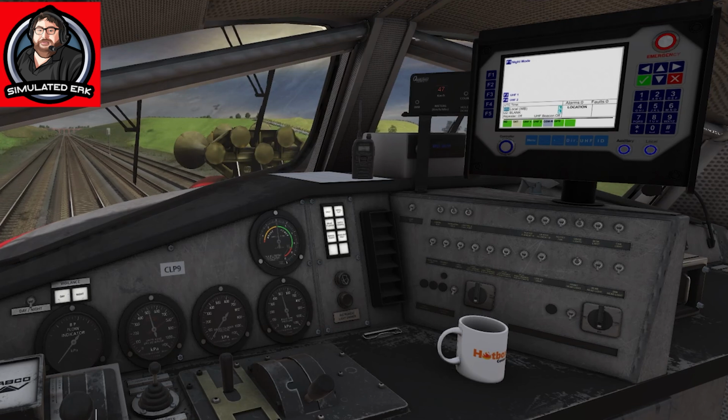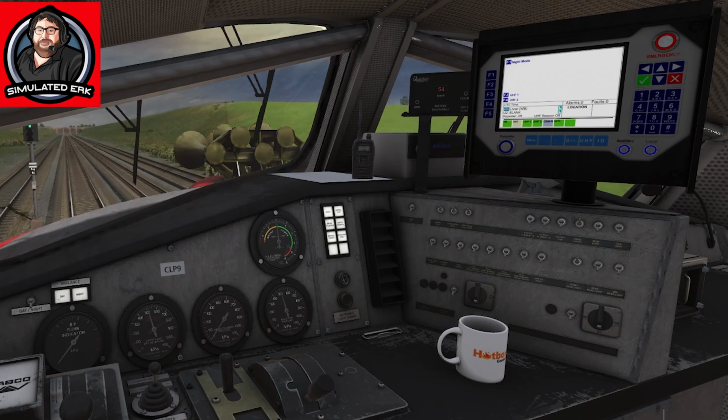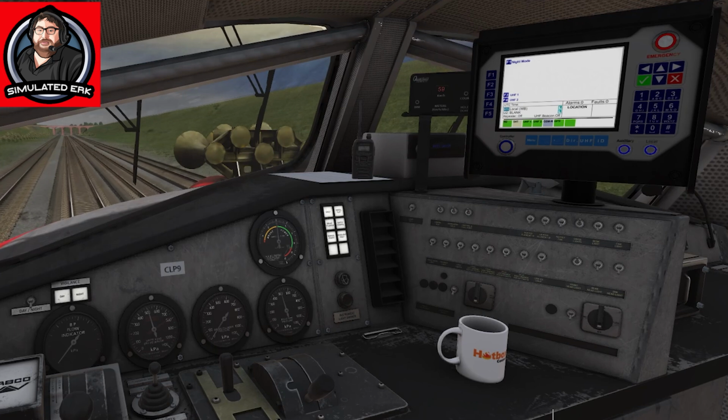Even if the track speed is 115, if there's other trains around, well, you might not be able to do 115. So there's lots of variables. There's a lot of places where, hypothetically, you could run around at 115 kilometres per hour all day. You might not actually be able to do it. And then, of course, there's your task that you're doing.